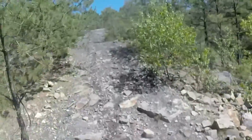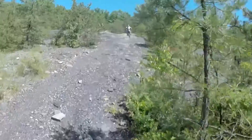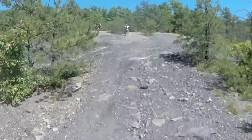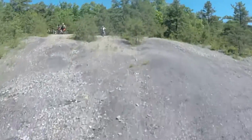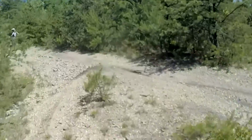I caught one of the big rocks and proceeded to dig a hole. Had to lift the bike out of the hole, ring on it the rest of the way. We will revisit this hole later on.